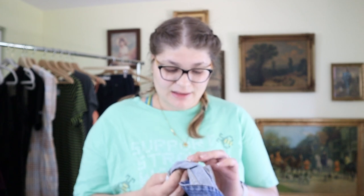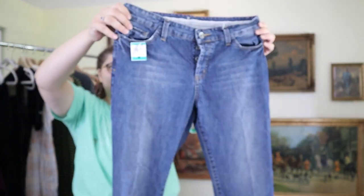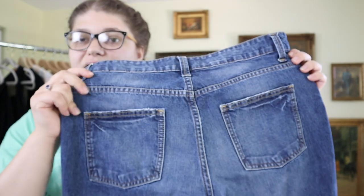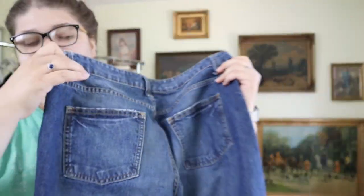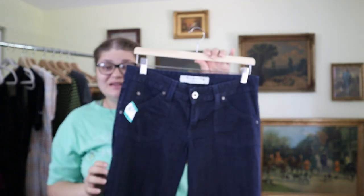These are in a US size 10, and they're 100% cotton and then just machine wash, which is nice. So a US size 10 pair of jeans from Boden, great wash, nice straight leg, very popular right now, and some nice kind of coloring on the back. I think they're really cute. For $3, heck yes. And then we have a pair of vintage Hudson jeans.